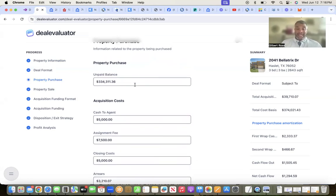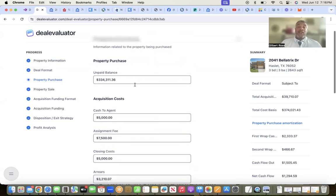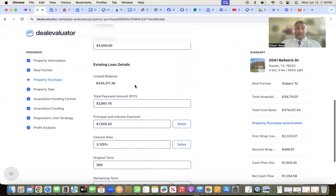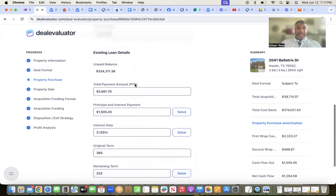This deal is listed and it was brought to us by a third party. So there are some closing costs and things like that. The money that our funder brings us is going to be our entry fee into the deal on how we can purchase the deal. So these are some of the costs that go along with purchasing the deal.